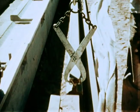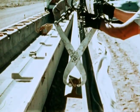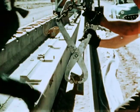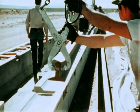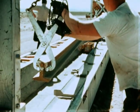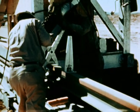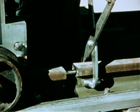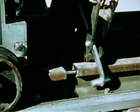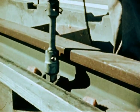Rails were placed upon the track beam by means of specially developed tools. After careful placement on the sleepers, they were jacked into place, meanwhile maintaining a rail temperature below 70 degrees Fahrenheit. Impact wrenches were used for the initial tightening of all rail anchors.